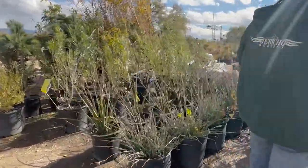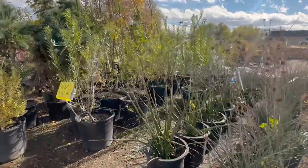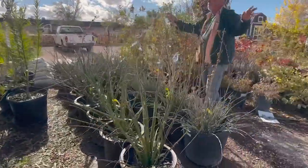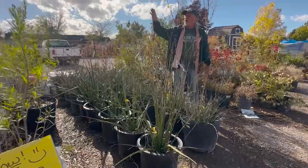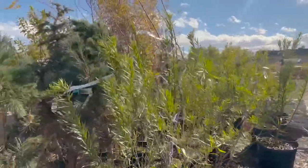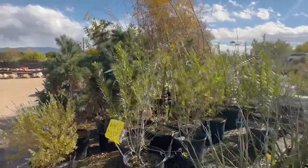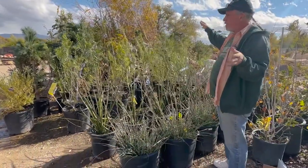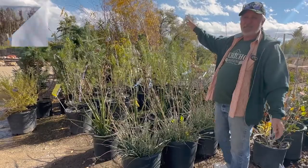Then from here back, $150 to $250 plants, $150 shrubs, yuccas, $150 yuccas, I'm sorry, $250 trees, $300 trees. These are all on sale for $129.99. So 15 gallon shrubs for $130, that's up to half price on some of this.